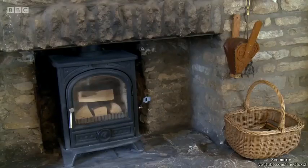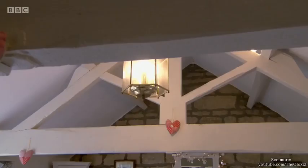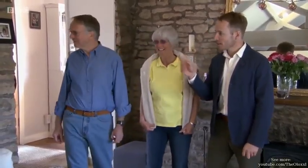And a big hearth. Lovely. Like the textures. Well, this exposed stonework is good. Timberwork, it works, doesn't it? You don't have to decorate, that's why. But you will have to dust the beams. Oh, job allocation, I like it. Absolutely. Sorted. Well, let's go to the kitchen and see what you think of that.